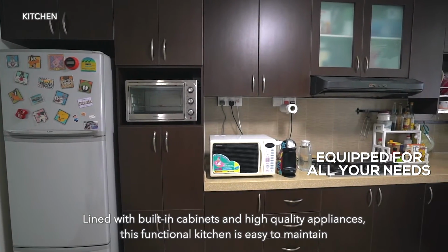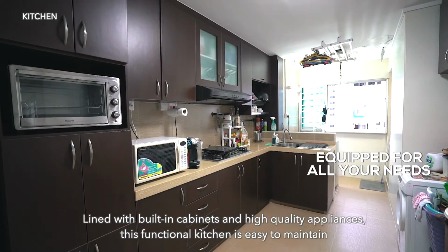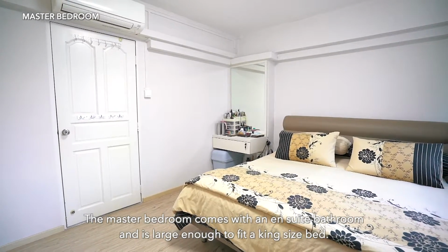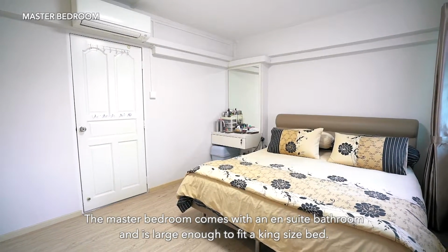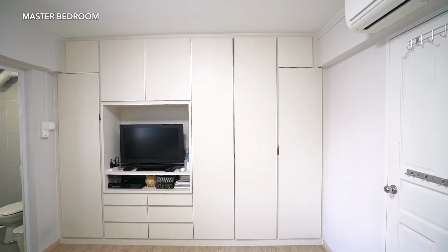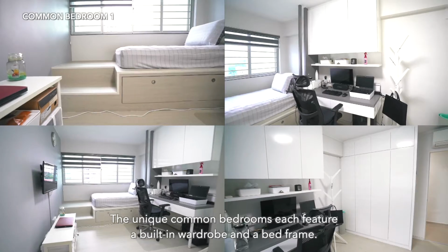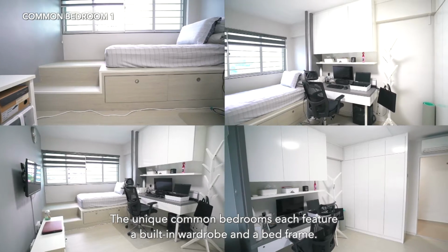Lined with built-in cabinets and high-quality appliances, this functional kitchen is easy to maintain and perfect for daily cooking. The master bedroom comes with an ensuite bathroom and it's large enough to fit a king-size bed. The unique common bedrooms each feature a built-in wardrobe and a bed frame.